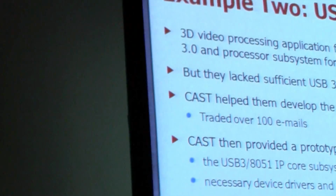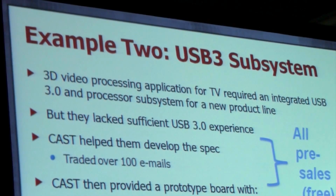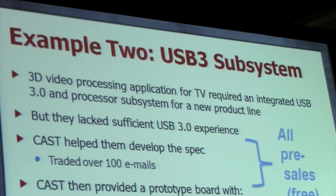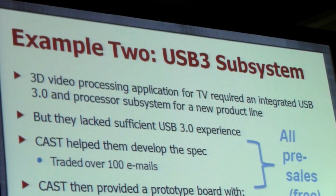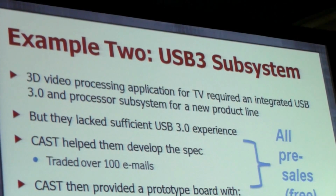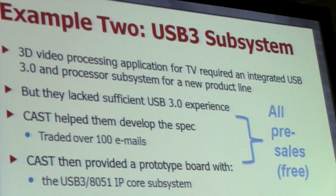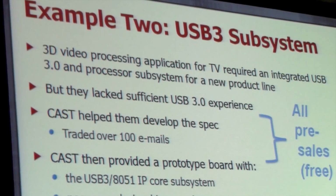Another one is a more current example. This is a USB 3 subsystem. This is a company that's a 3D video processing application for TV. This is all the hot thing now. 3D TV and LCD screens, etc. The latest whiz-bang stuff in television. I know, I just went out and surveyed it and I ended up buying one.